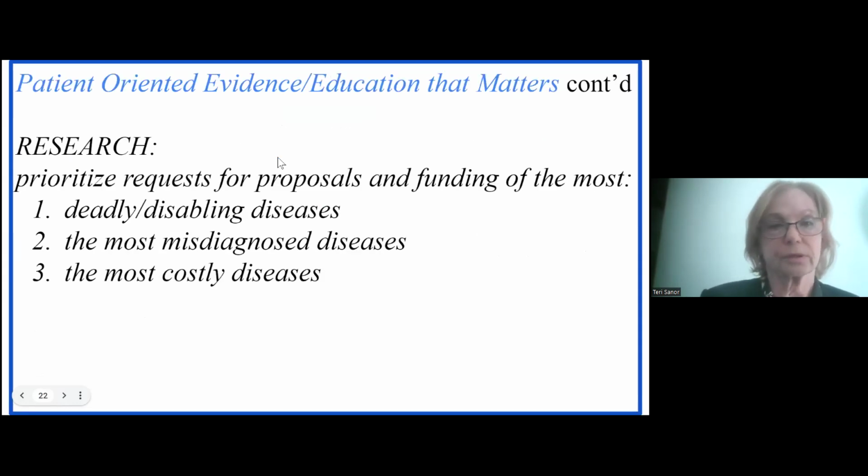In research, also the same thing. I think we need to prioritize the request for the proposals and funding. I don't know why NIH does research the way they do. They need to prioritize it into the most deadly disabling diseases, the most misdiagnosed diseases, and the most costly diseases. And I'll give you one example. I know a little boy who is deaf in one ear. He was not diagnosed timely. And so I thought, well, I'm going to look and see what NIH did about it. And I couldn't find anything, so I wrote to them.